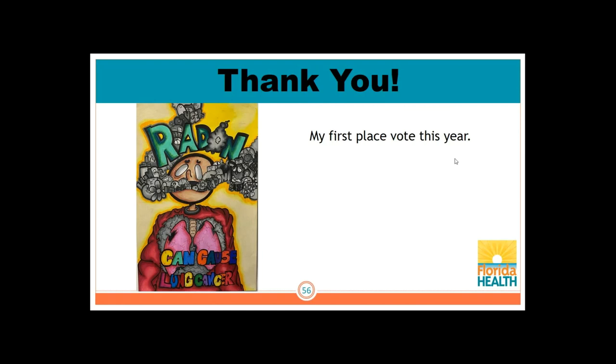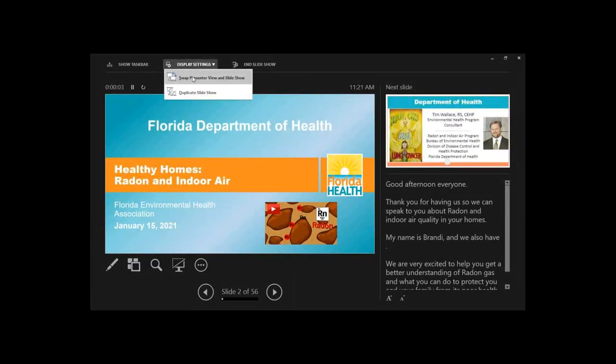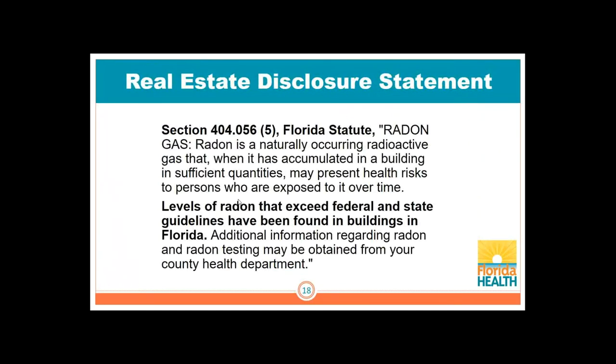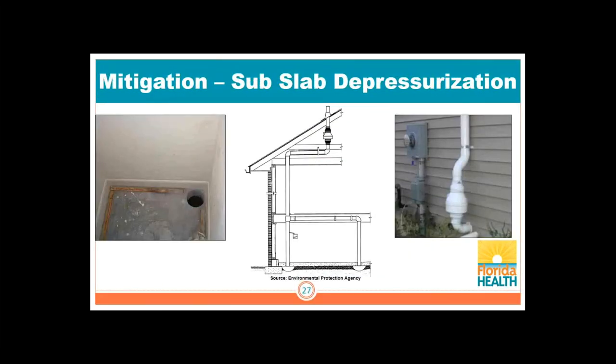Can you go back to the slide for construction of radon-resistant home? Yes, I can. Let's see. I'm back. Oh, what happened? Oh, let's see. Swap. All right. Okay, for new construction, was it?